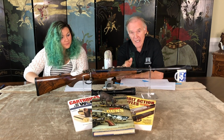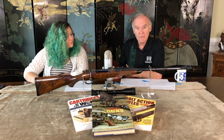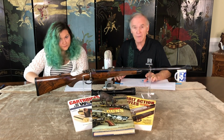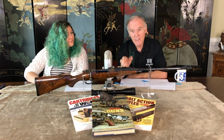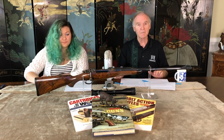The action is a true modern German Mauser 98 Magnum double square bridge action, and it's very similar to the Reimer Johansen action and the Prechtel version now used by Rigby for their double square bridge Magnum rifles. Now, since there are so many fine details, let's move to the side table to examine them closely.